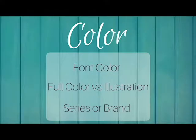First of all, if you're trying to decide whether or not you're going to hire a designer, keep these things in mind. If you have someone who's done your illustrations, you can use those illustrations as part of your cover design, especially for children's books. It's very common, and it does cut down on the cost significantly.